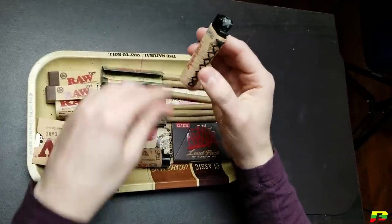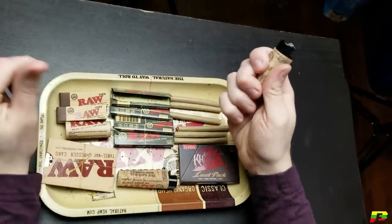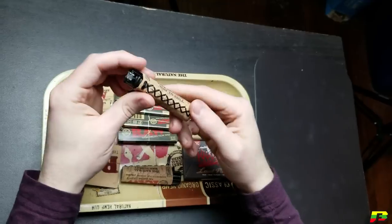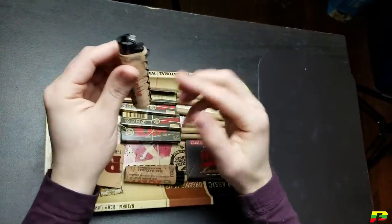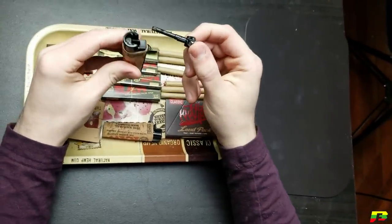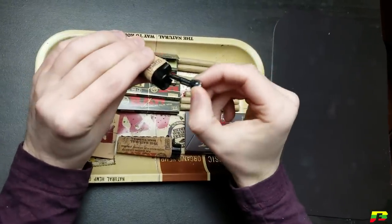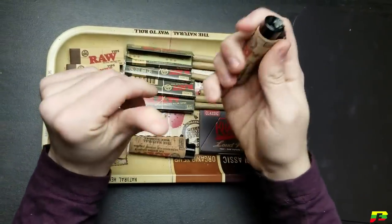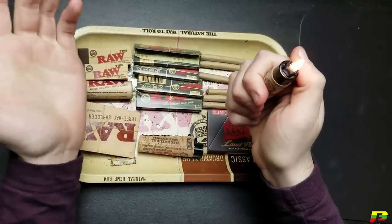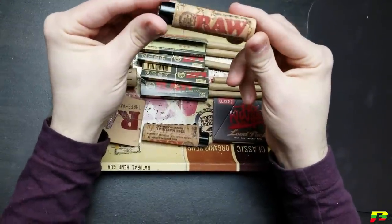So really cool. The outside of the lighter is completely coated in cork. Feels actually really comfy for a lighter. Hand stitched in the back, that raw quality. And also a pretty cool thing about this lighter is that you can take the top off and use this as a poker. So pretty cool, pretty convenient there, and really nice. If I remember correctly, the wind won't put it out, so really cool there.